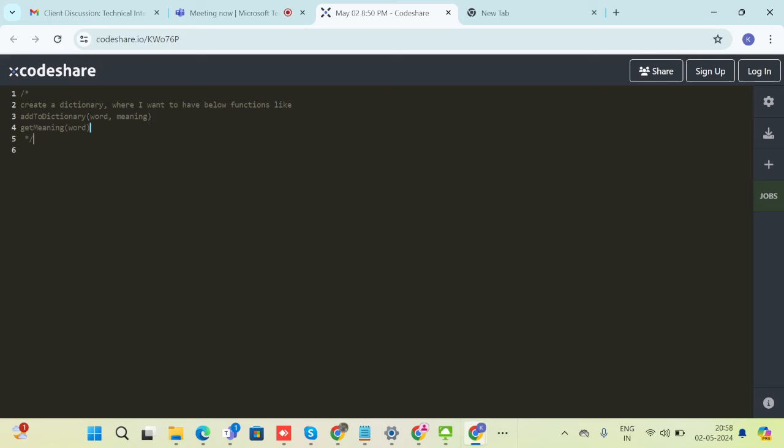Okay. So basically, let's say I have a blank book right now where I want to write the words and meanings, and we'll be able to search the meaning for a particular word if and only if it is available inside the book, right? Right now we'll be adding it manually with the add to my dictionary function. We don't want any automatic way to add to the dictionary, so let's do it in a manual way. Let's say you want to add three words, you should be calling it three times for now. Yeah. Okay.